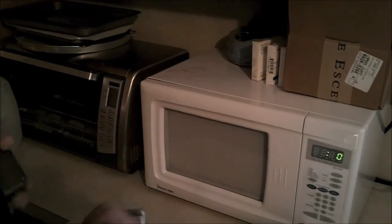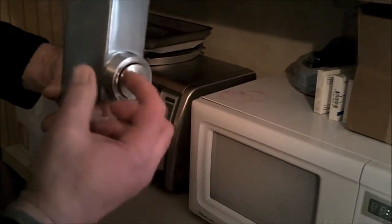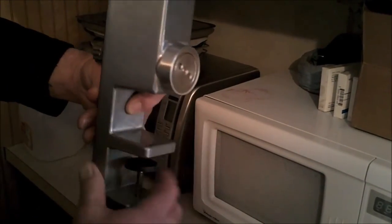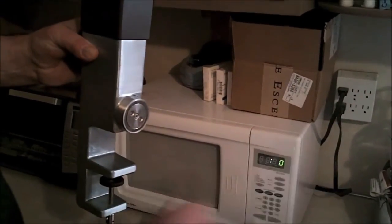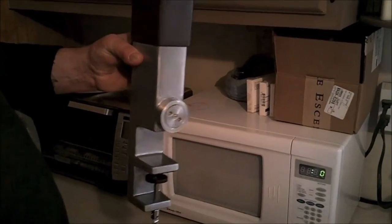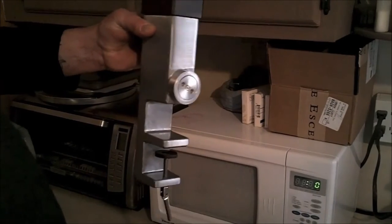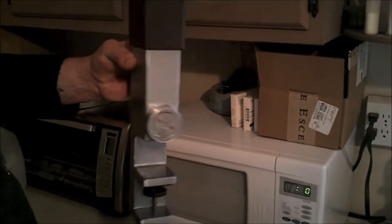Comes out, clamps onto your table. You put your handle on, and this is what does your grinding right here. It took me roughly 5 minutes to do a single cup of wheat berries. You have to take time out to take a sip of beer every couple of cranks.